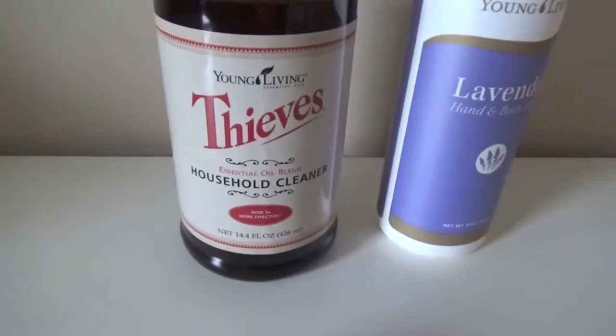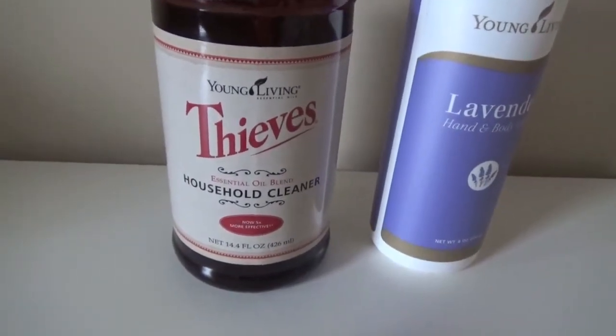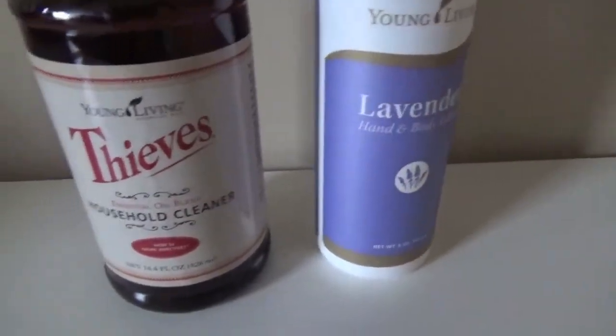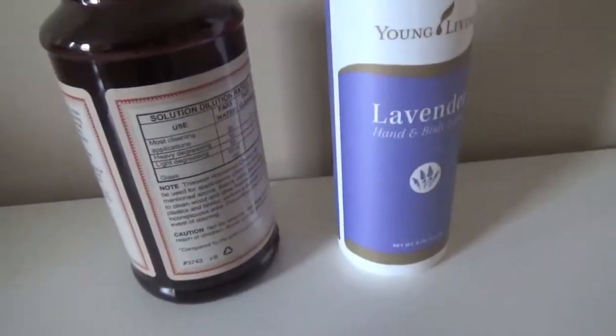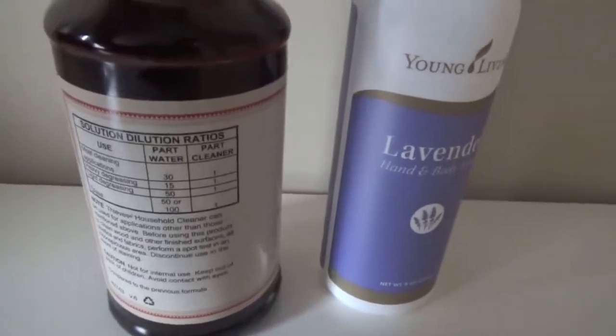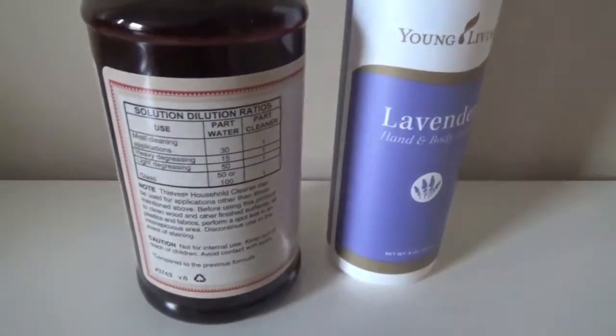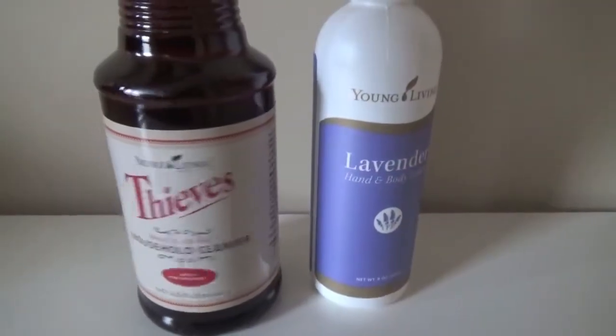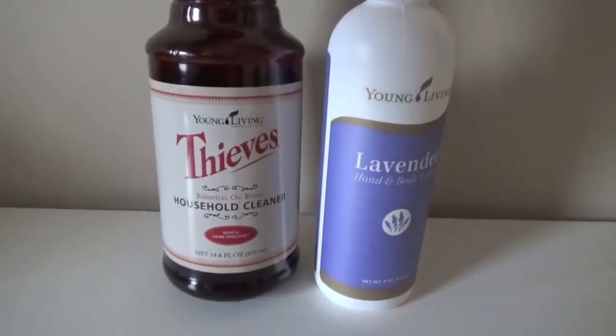And then finally I got this Thieves household cleaner. And it doesn't look like much, but you actually dilute this in water. So this should last us quite a while. And I'm excited about trying this particular household cleaner.